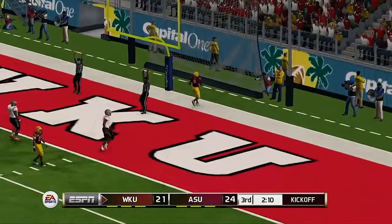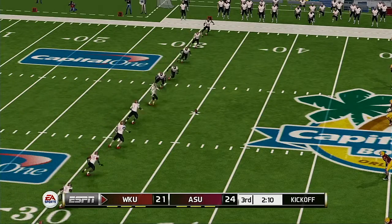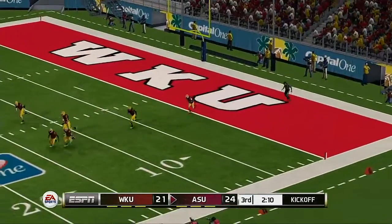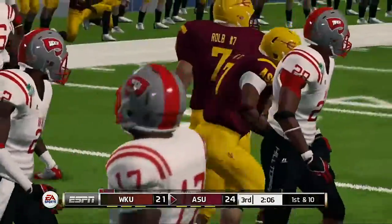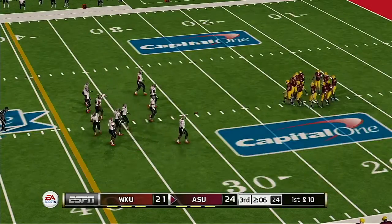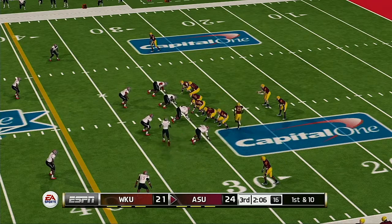Here's the extra point to draw within 3 points. He splits the uprights with the extra point. They line up to kick this one away. Sends it sailing downfield. He's to the 20, and down he goes at the 29. So you wonder what kind of excitement we'll see this time around. Arizona State has a 3-point lead.